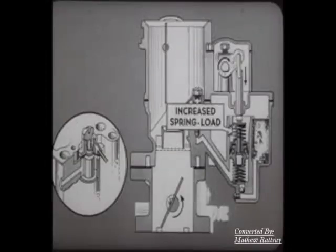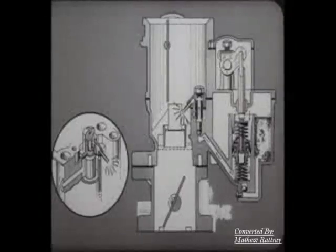Prolonged action of the pump is accomplished by the spring-loaded pump plunger shaft. When the throttle is suddenly opened, the pump linkage and lever forces the pump plunger shaft down. This increases the spring load on the pump plunger, moving the plunger down as the fuel is discharged from the pump discharge jets. The accelerating pump linkage is simplified and direct.